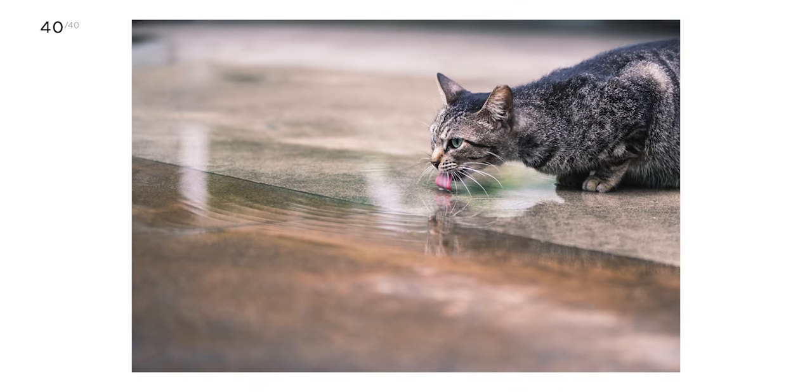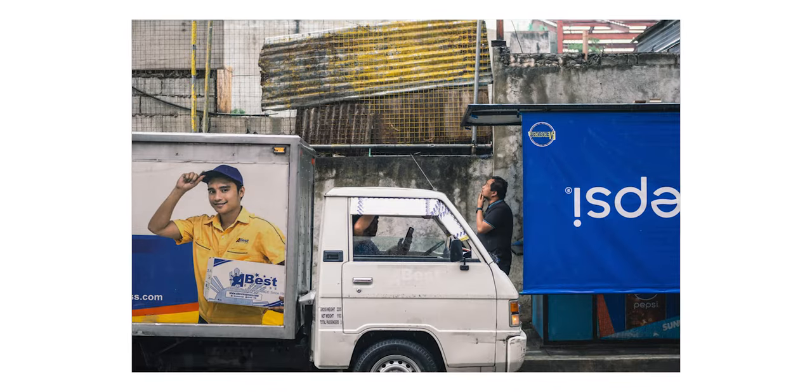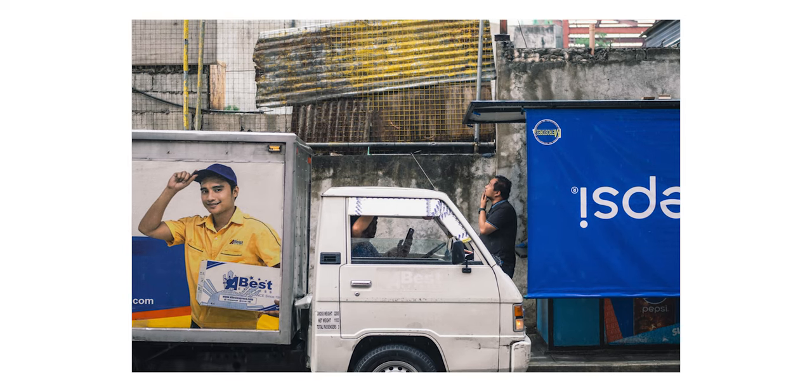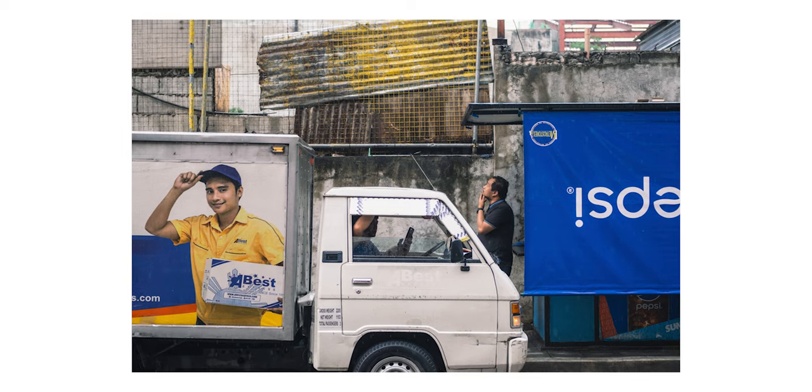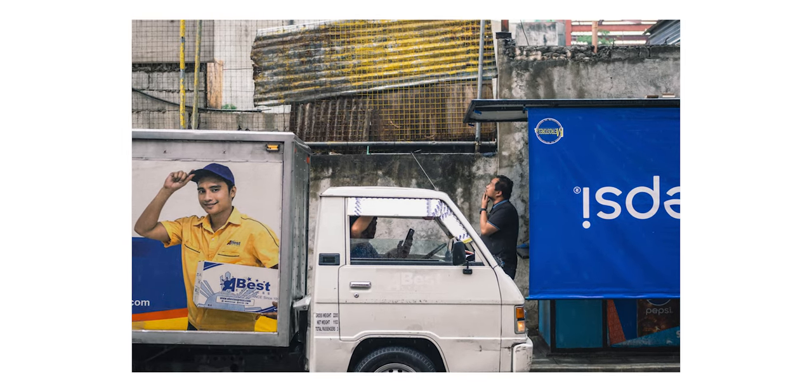Here are some of my favorites from this session. I think this is one of my favorite photos that I took this year. I love the complementary color harmony of blue and yellow. Plus, the guy thinking makes the photo a bit comical.